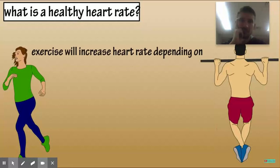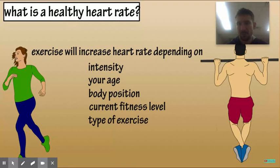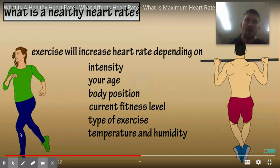When you exercise, your heart rate will vary depending on the intensity of the exercise, your age, the position your body is in, standing versus lying down, your current fitness level, the type of exercise you are performing, and the temperature and humidity that you're in. When you are exercising and it's really hot outside, there's a reason why people tell you to take it easier on hot days. When you're exercising, your body is sweating more and it's working harder to cool down your body.